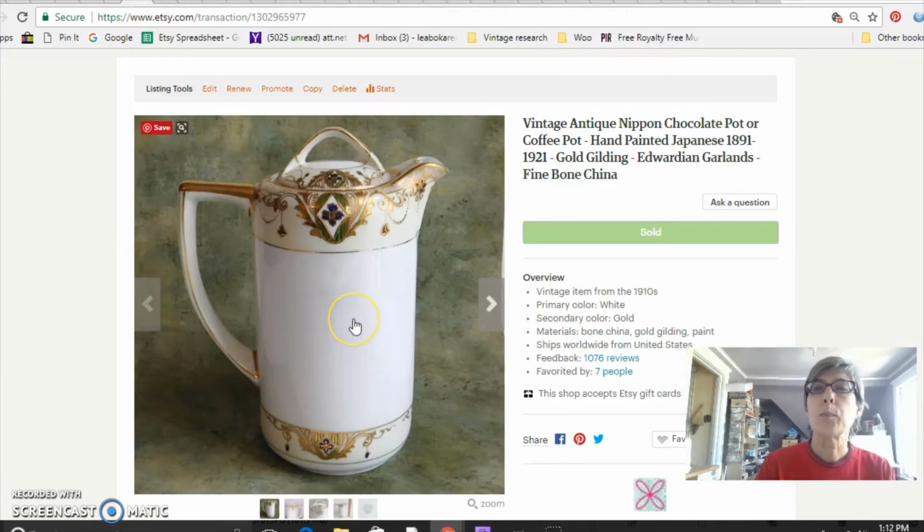A beautiful Nippon chocolate pot. Very Edwardian looking decoration. The mark on the bottom dates it from 1891 to 1921, so I love it when I can date things from the mark. And I paid $12 for that, and I sold it for $48.